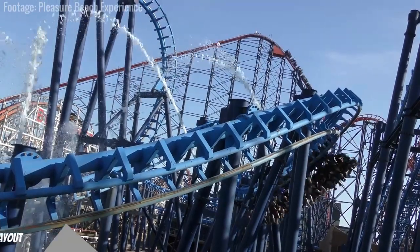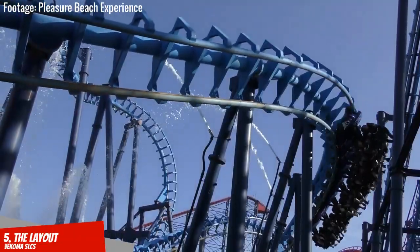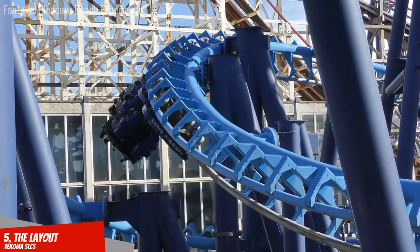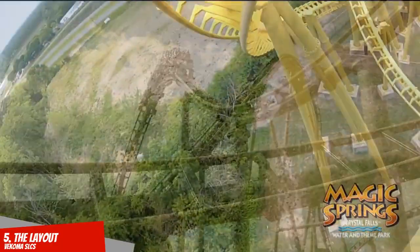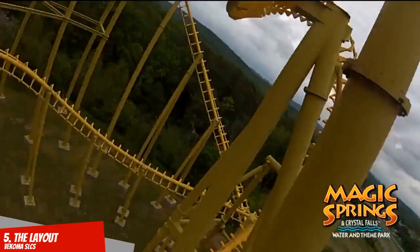Number 1, the impact that they've had on the industry. No matter whether you like them or not, you cannot deny how good they've been for the amusement industry. First of all, they really helped to grow Vekoma as a company, eventually leading to the Vekoma that we know today. Also, there's so many parks that got their start with an SLC. Parks that may have been small, but they were able to get a cheap, thrilling inverted coaster, leading them to be able to expand further later on.